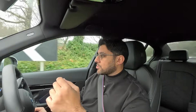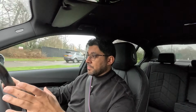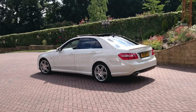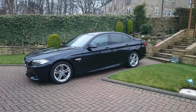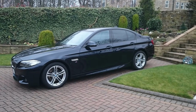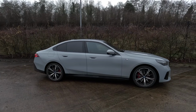So before we get onto those country lanes, let me just tell you a little bit about the size of this thing. This thing is huge. I've had some big saloons in my time. I've had a W212 E-Class Mercedes from about 12-13 years ago. I've had an F10 5 Series from 10 years ago. I've had 2 A7s in the last 5 years or thereabouts. This thing dwarfs all of those cars, even dwarfs my A7.